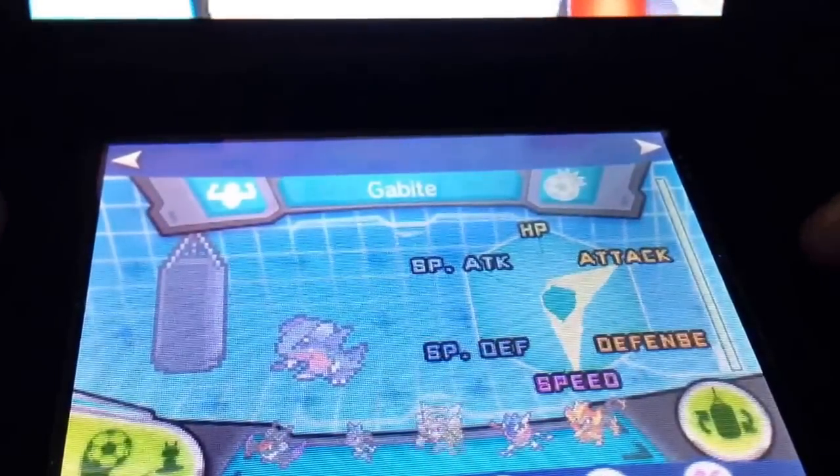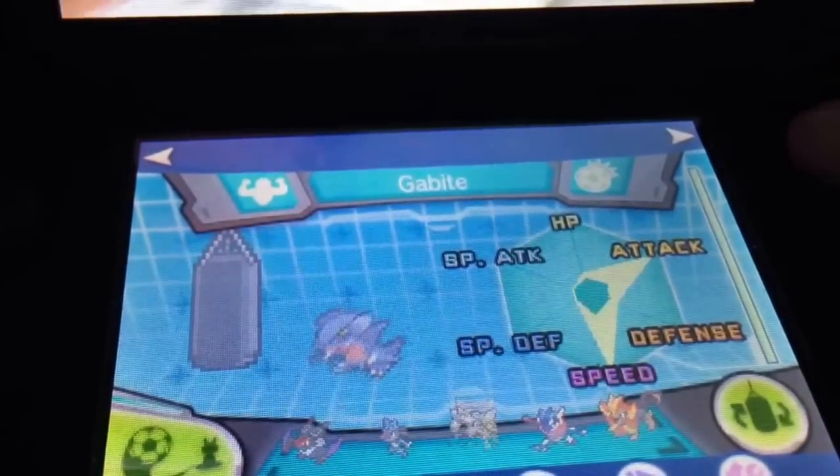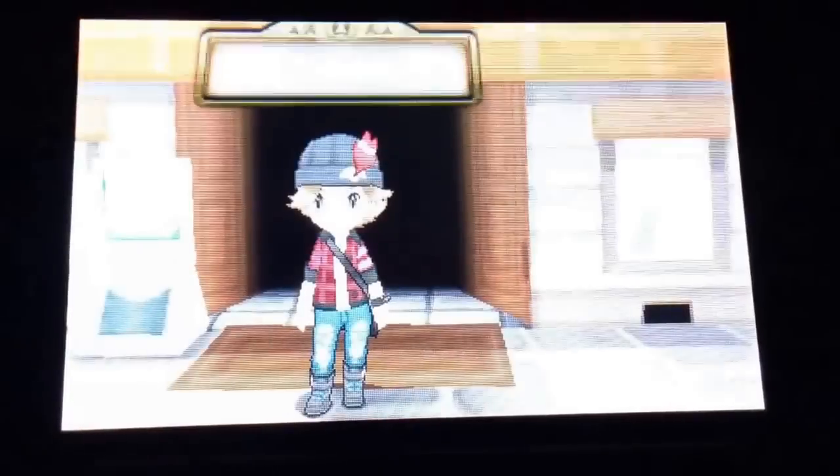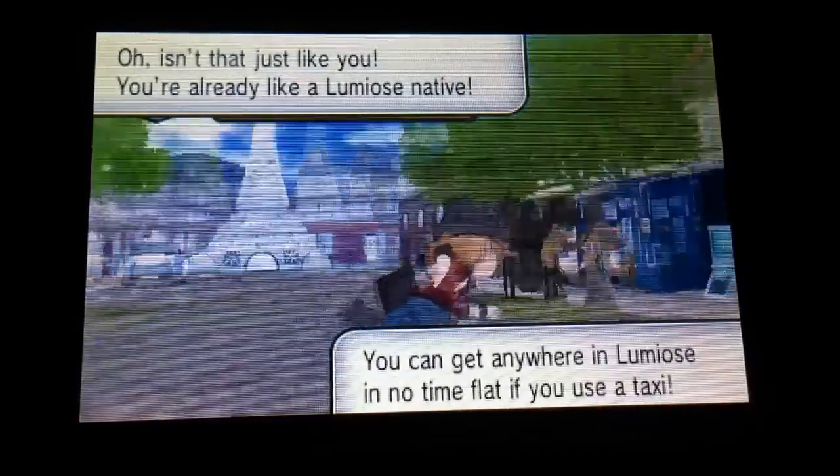Alright, and the fastest way I've found to get to that store is you go to the South Boulevard. I usually just fly there no matter where I'm at. Unless I'm in the middle of the city, fly to the South Boulevard Pokemon Center. And if you take a left, as soon as you get there, and you go down the avenue right there, it's on that avenue. Right. Back up to the top screen. Alright, so here we are, South Boulevard. Go out, take a left. And here it is. I almost passed it again.